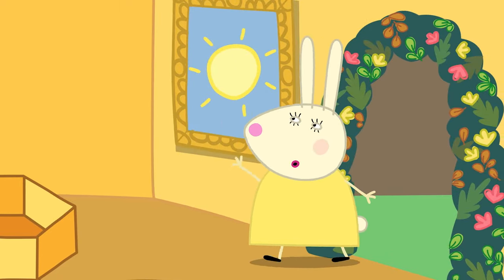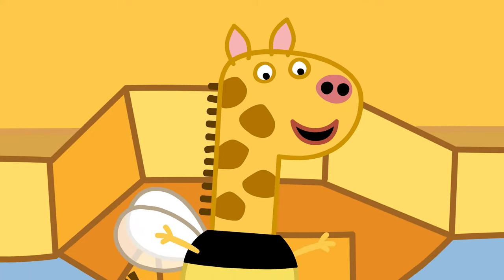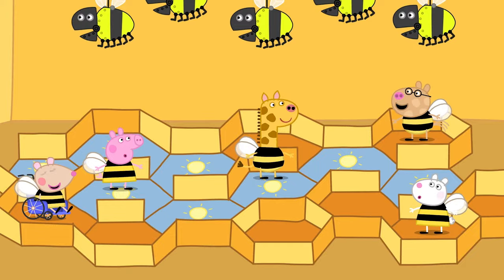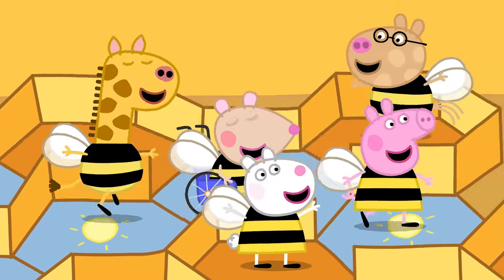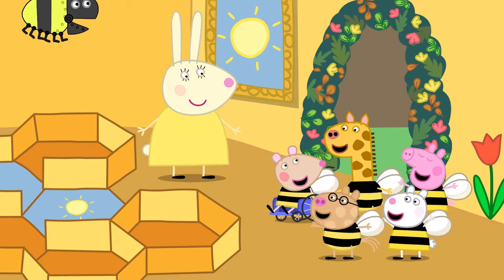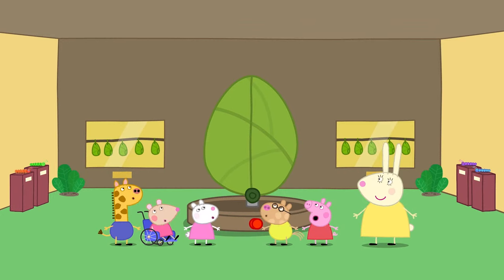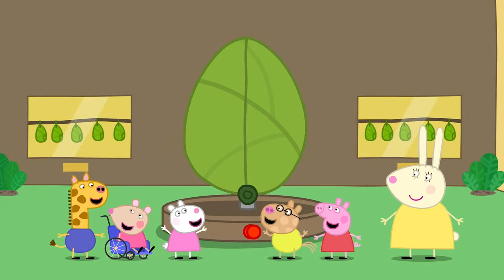Bees follow the sun to find their way. Buzz! We can follow the sun too. Everyone is following the sun to find their way, just like real bees. Beautiful work, everyone! Yay! The last room has something very special inside. Squeak! It's so pretty! But nobody knows what it is.